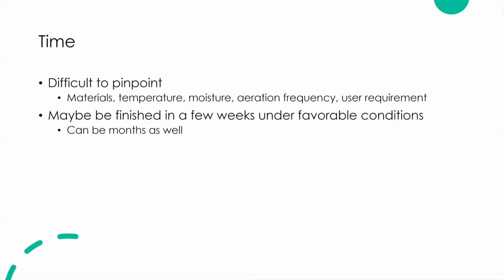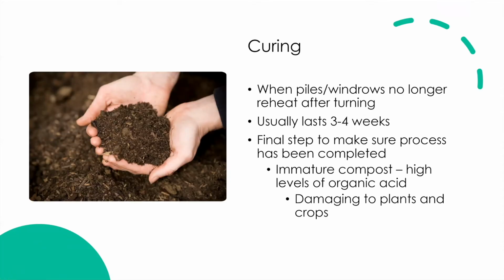But generally, depending on the compost itself, it can be finished in a few weeks if the best conditions are met, or it can take months, or even a year, if you have just a standard manure pile that doesn't get turned and doesn't have any browns in there. It can take a while if you just have it sitting. So once you've gone through everything, you added all your browns and greens, the moisture is correct, the oxygen's correct, and you hit your temperature goals, then once things are no longer reheating after you turn them, it goes into the curing process, which usually is about 3 or 4 weeks.